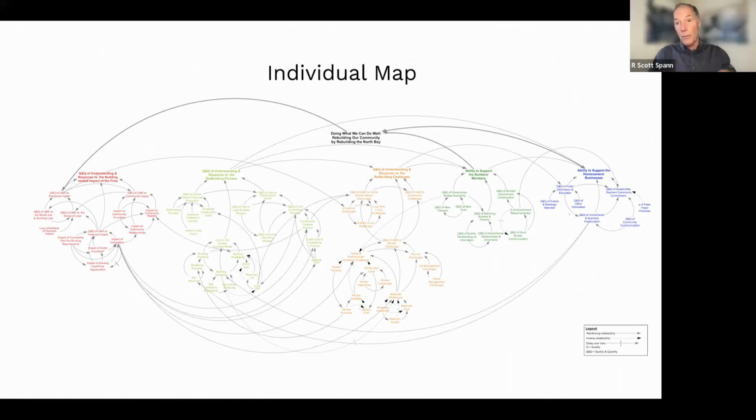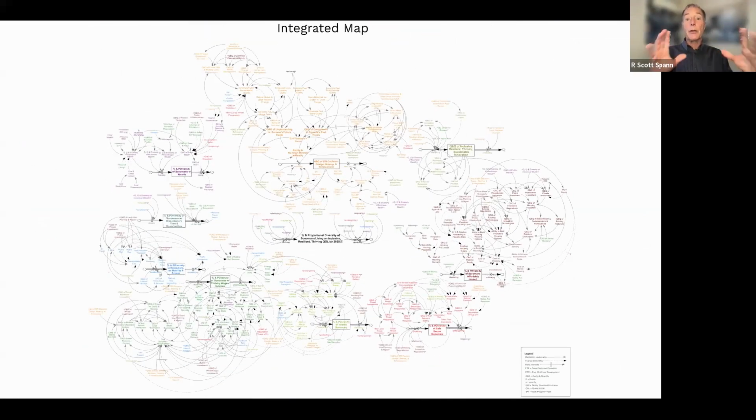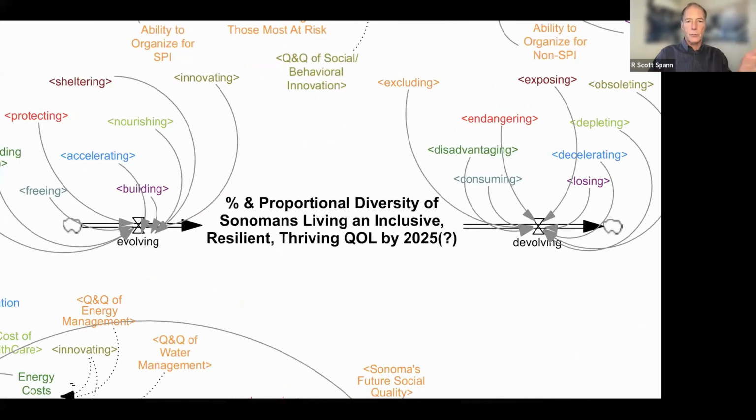Okay, we did about 35 of these things, individual maps. Then we integrated them. Now, this is what I mean by a more complex map. You can see this is probably one of the more complex maps I've done. By the way, I'm not happy that it's complex. I'd rather it be simpler. It's better for all of us. However, in order to satisfy basically the life needs of a whole county, well, you'll see why it had to be so many pieces. So here's that goal at the middle, a certain percentage with a thriving quality of life by 2025.